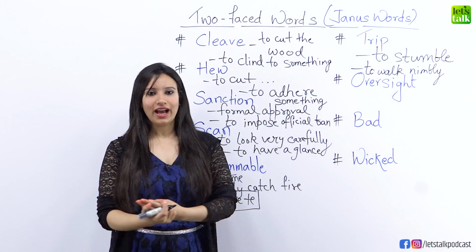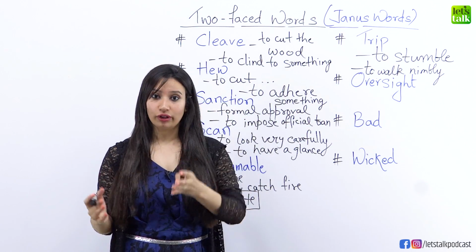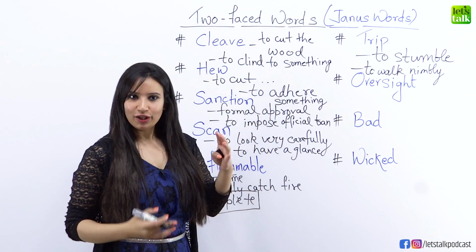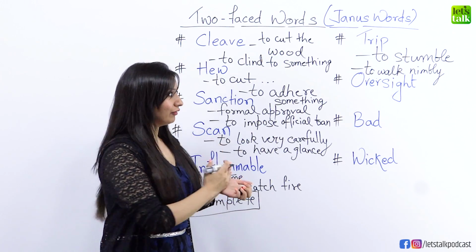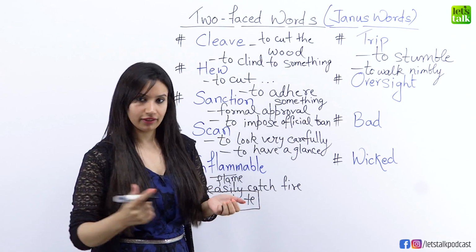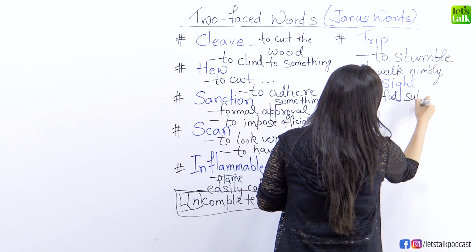Okay, the next one that we have is oversight. This is the most tricky word that you can possibly have, and let me tell you, even John F. Kennedy got it wrong in his speech. So oversight means to look at something with supervision, to look at something very carefully. So a watchman is having an oversight, which is a careful supervision over a building. So oversight can mean a careful supervision.